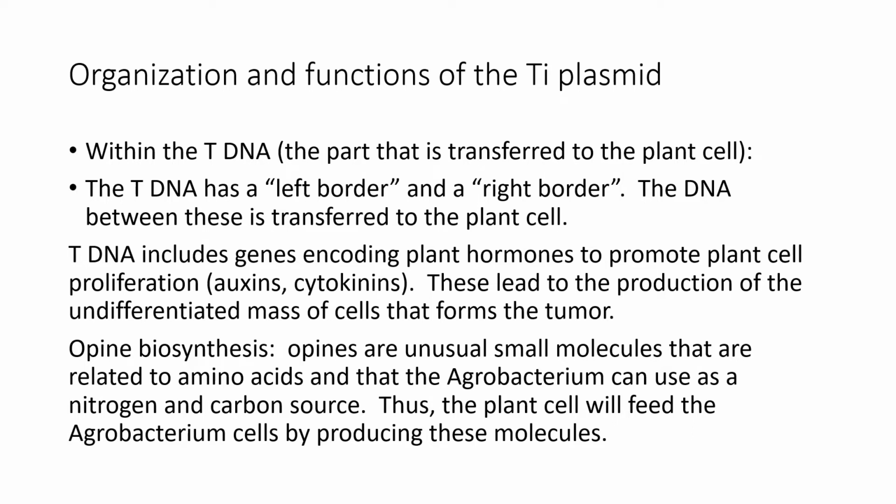Okay, so this is not the natural part of Agrobacterium-mediated gene transfer. This is not what Agrobacterium wants to do, but that's what we're going to want to do. But as far as the Agrobacterium is concerned, that's the part that's going to promote the plant cell proliferation and also to cause the plants to make the opines. Okay, so these are unusual molecules. They're related to amino acids, and the Agrobacterium can use them for nutrition, nitrogen and carbon. So the plant cell is going to feed the Agrobacterium under these circumstances.